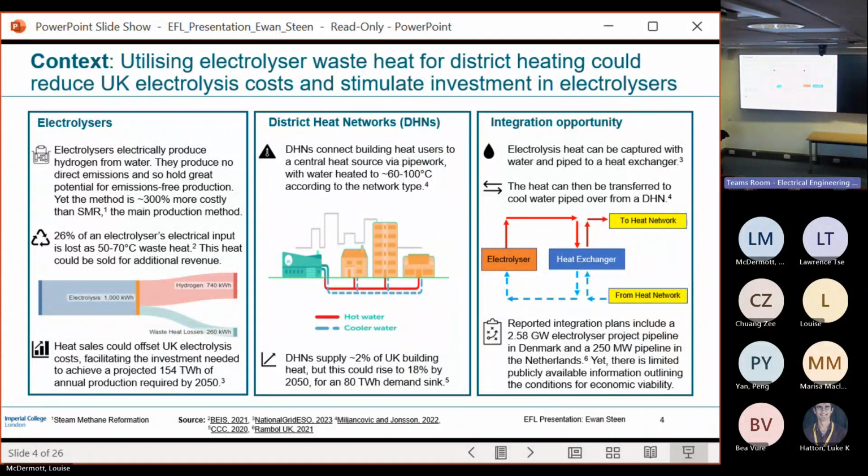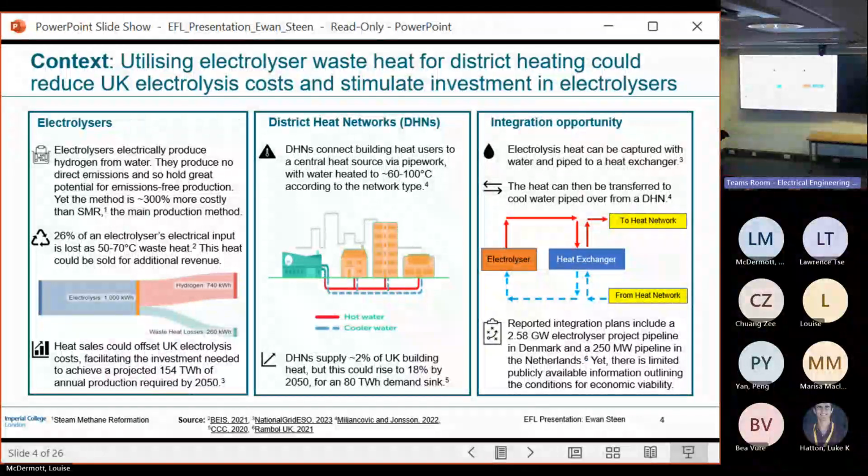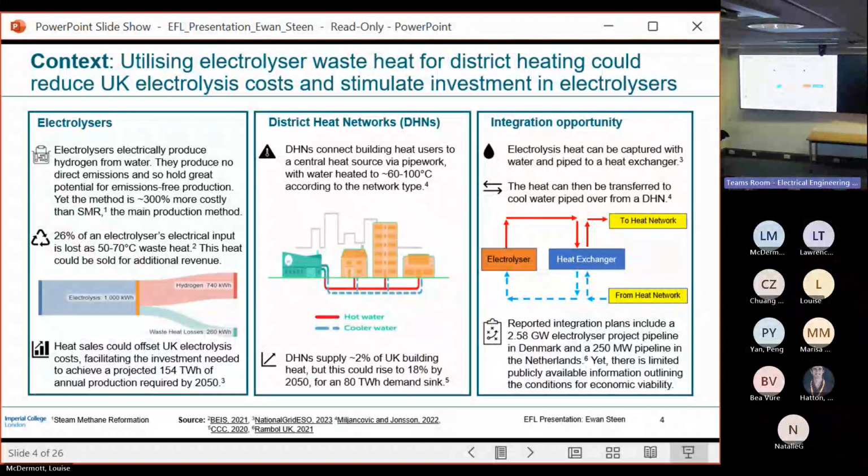So heat networks are not very common, as I said, in the UK, but in Denmark, they supply 61% of their heat in buildings using heat networks. And in Denmark, there's a 2.58 gigawatt electrolyser project pipeline. And then in the Netherlands, a 250 megawatt project pipeline, where they are planning to integrate heat networks and electrolysers. But we still have very little experience of this in the UK.